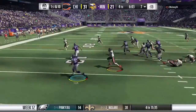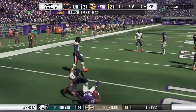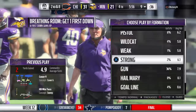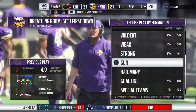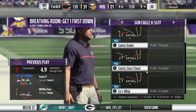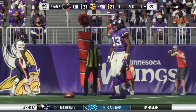They start the drive with Cook. Give him a couple on the carry there. 2nd and 8. Defenses always talk about earning the right to rush the passer on 3rd down. And you know what offenses want? Win first down so they can set things up for themselves better. And that wasn't helpful there. Not a big impact on first down.